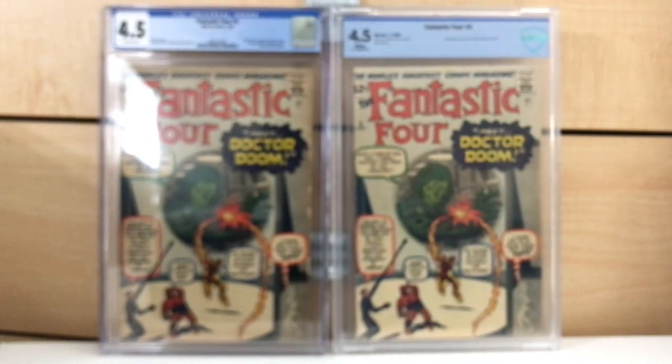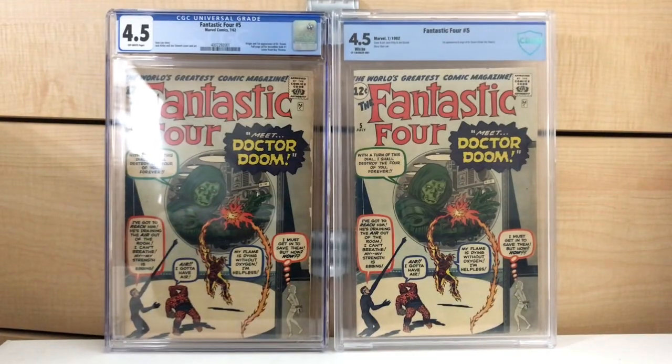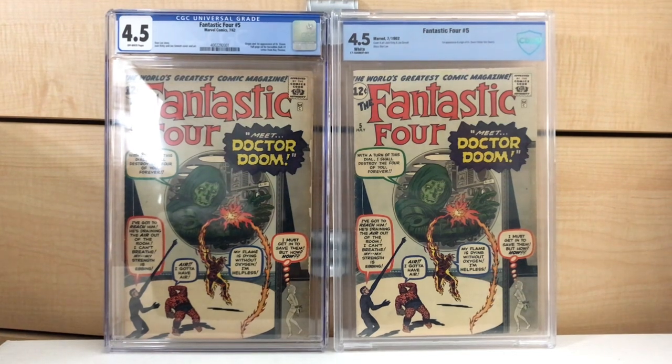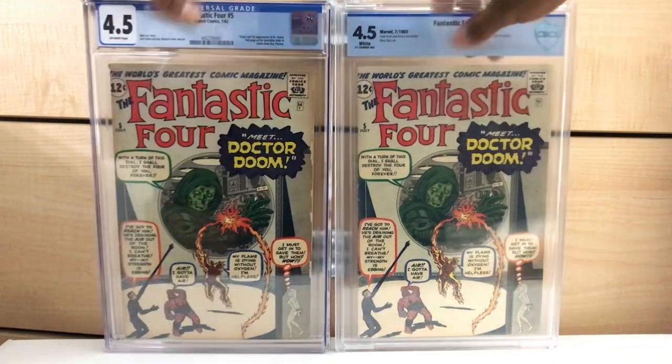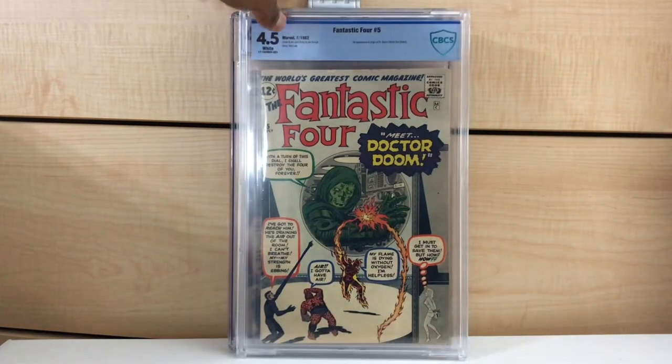So we got, oh shoot, excuse me. Sorry for the blur. So we got a CBCS 4.5 and a CGC 4.5. Honestly, I just want to stop the video right here. I should have ended the video here. But yeah, we got two of them. I don't know. I might take these to my grave. We'll see what happens in the future.